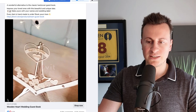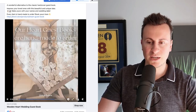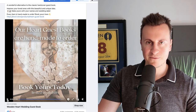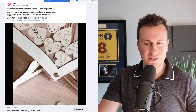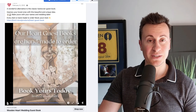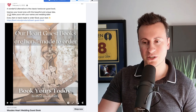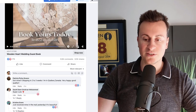So if you haven't guessed already, it's like a 3D guest book where you have these different wooden hearts with a pen that your friends and family can write their names on and put inside. And as you can see, it's just a really good feel-good and special product, and the perfect accessory and spin on the traditional guest book that most people have. That being said, let's jump into the comment section.